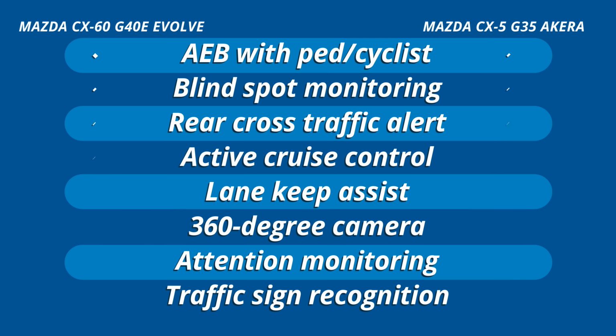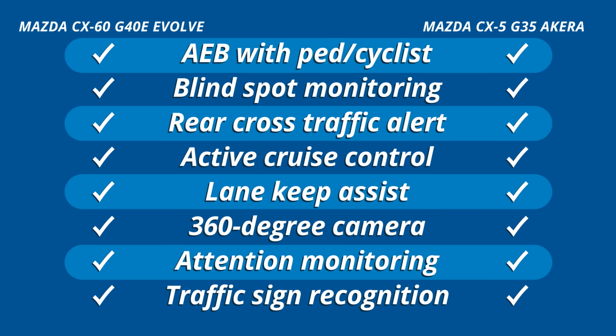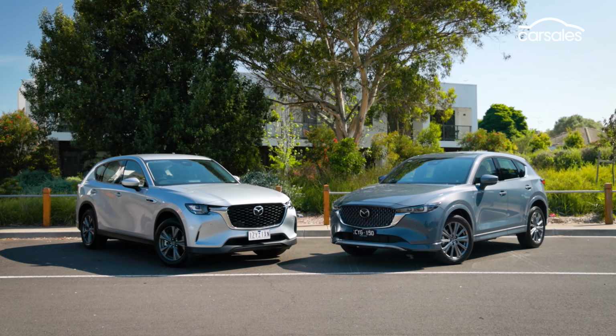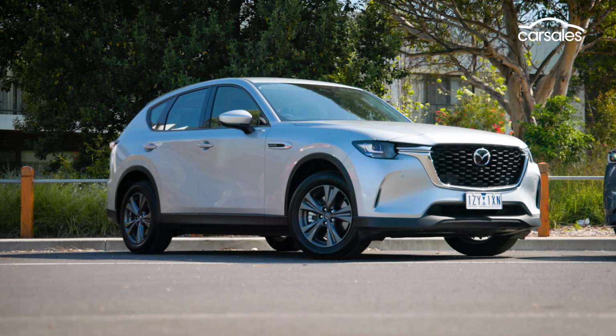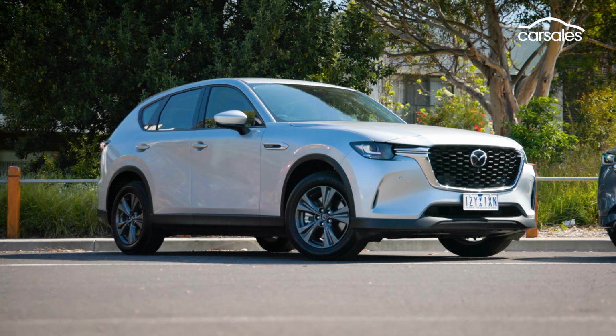Both vehicles come with all the latest safety tech, but the CX-60 has 10 airbags, 4 more than the CX-5. Furthermore, the CX-5's ANCAP safety rating from 2017 has now expired, whereas the bigger Mazda was tested to more stringent protocols in 2022, where it nabbed a 5-star safety rating.